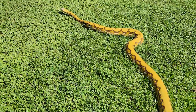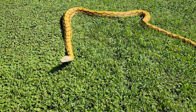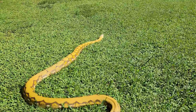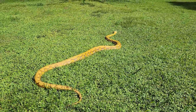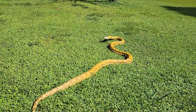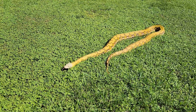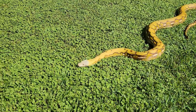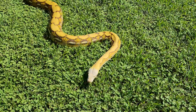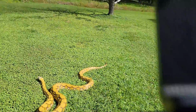Love getting this guy outside. You can see he's got so much energy. And you're about to see why I always walk in sweating when I handle this guy out here. He is such a workout. Look at that. It's 15, 16 foot of snake. He's just scooting around like a little garter snake. Let me get over here and wrestle around with him a little bit, I think.